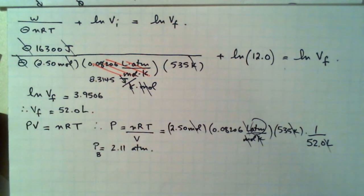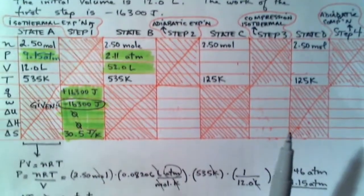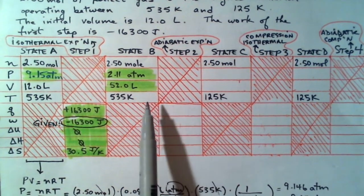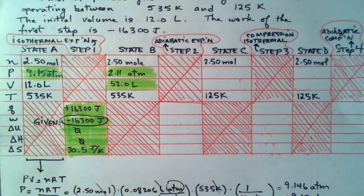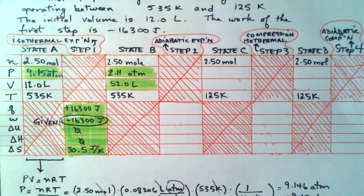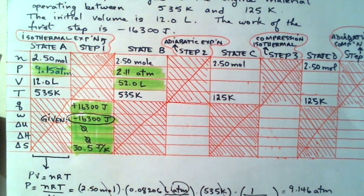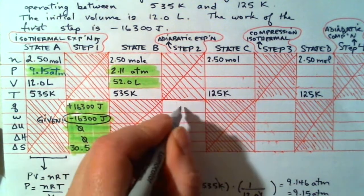Now we have an adiabatic expansion. Let's pull this back here. Adiabatic expansion. I do know my delta T. That's usually the big thing to find, isn't it? Once I have delta T, I can do a lot. But hey, since we know it's adiabatic, what can we fill in right away? Yeah, adiabatic means that there's no Q. And so this is 0.